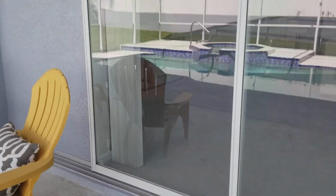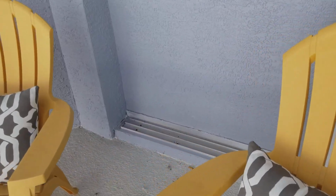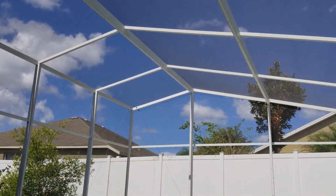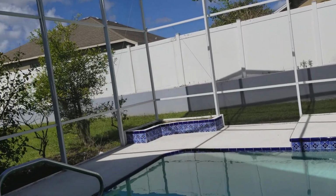So these sliders actually go all the way back to the wall. I always love that feature. So you can put them all the way back to the wall, and then this is just wide open to the outside. And because it's screened, you won't get any bugs as well. So that's pretty cool.